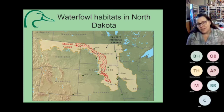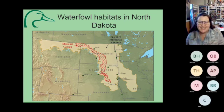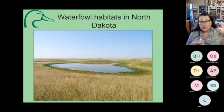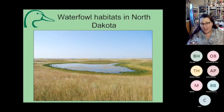And that's where a lot of our conservation efforts go, related to Ducks Unlimited, but also for the North Dakota Game and Fish and things like that. So this is kind of what a prairie pothole looks like. You've probably seen these when you're out driving and you see all these small little depressions. They go dry a lot.